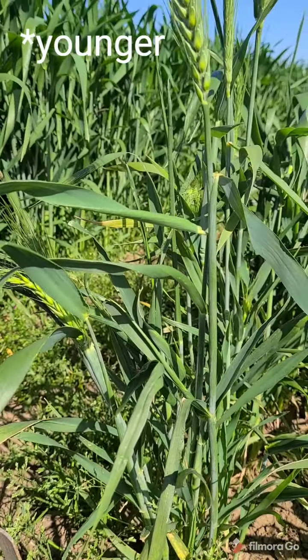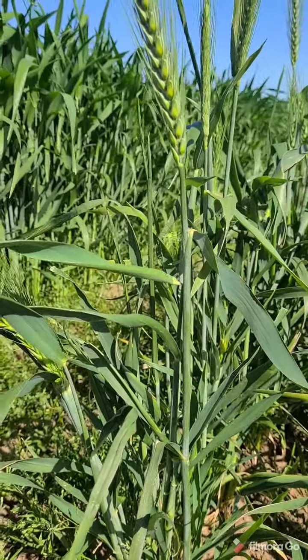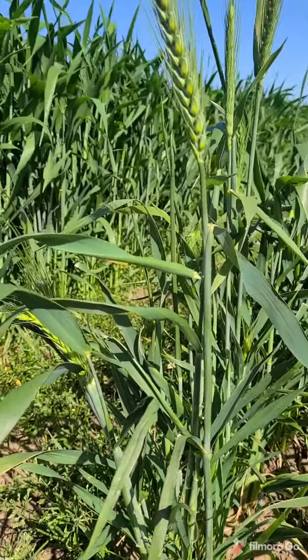I'm sure you all have heard, the golden fields of wheat. But this is what they look like before they're mature and before we harvest them.